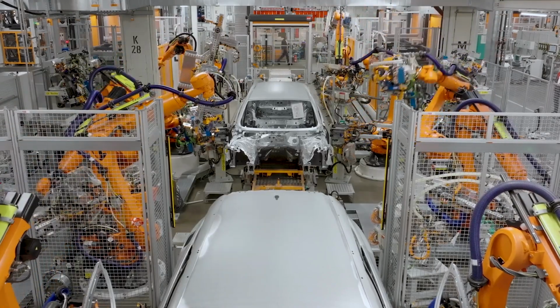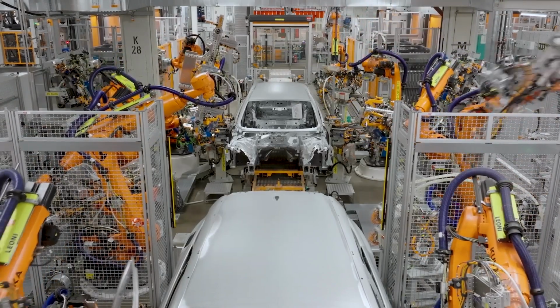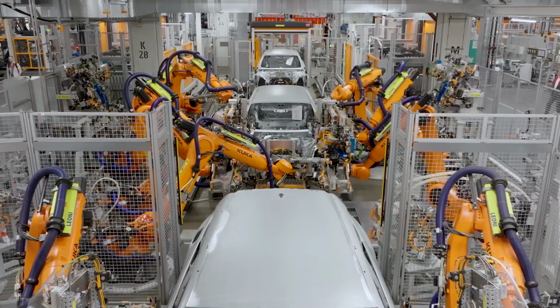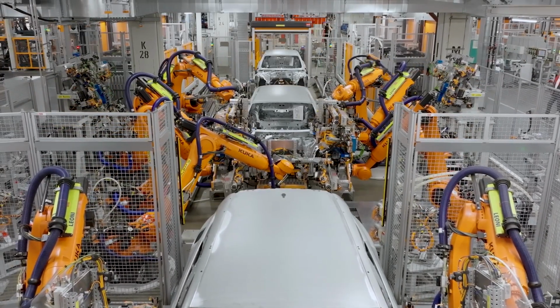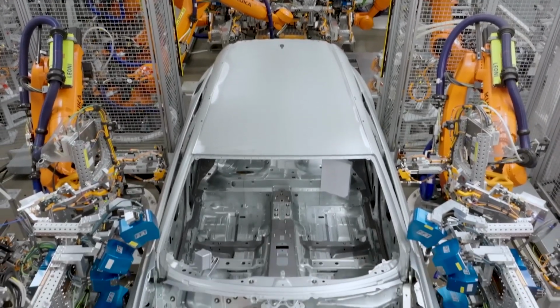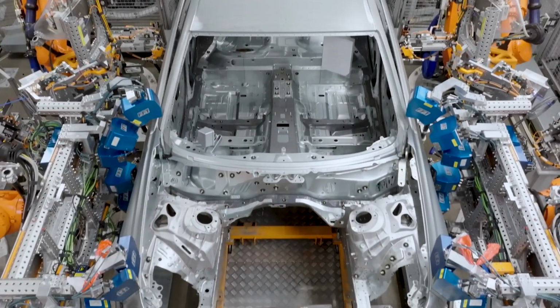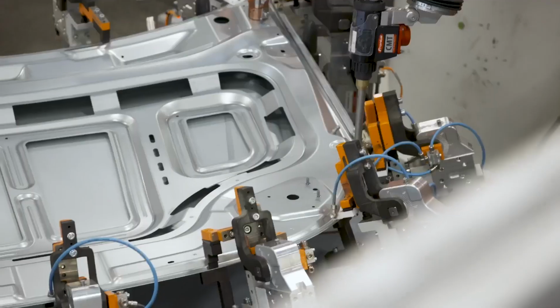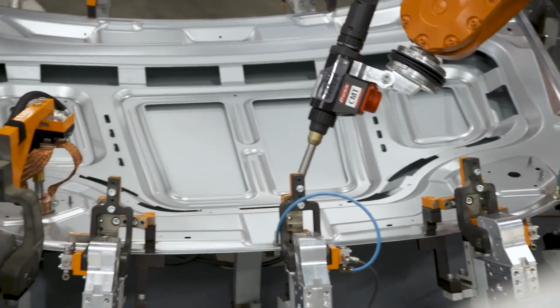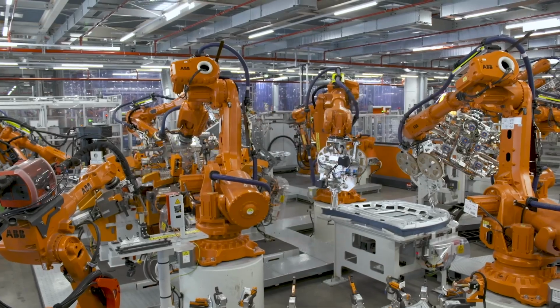First off, let's talk about where all the magic happens. Audi's Neckarsulm plant. With the new Audi A5 rolling off the production line, this marks the largest startup phase in the plant's history. And what's exciting is that this isn't just a regular production line. It's geared towards sustainability and efficiency like never before.